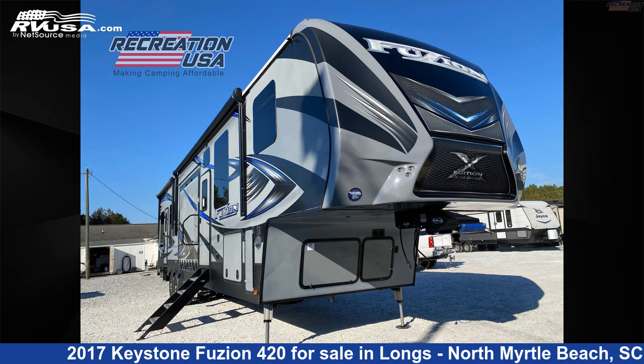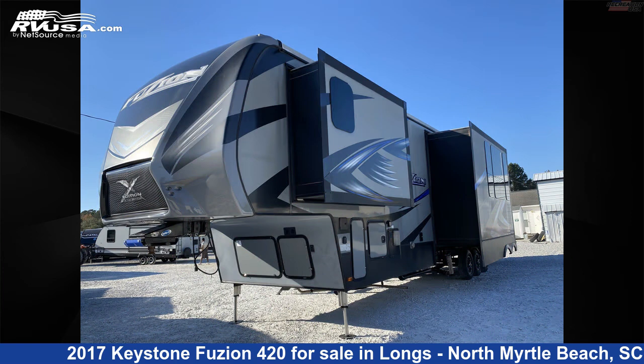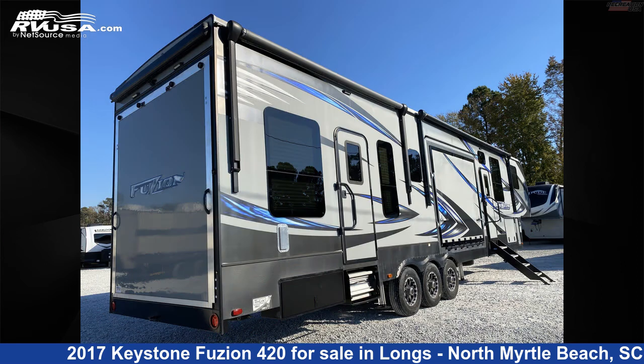This 2017 Keystone Fuzion 420 is a toy hauler RV. It is located in Longs, North Myrtle Beach, South Carolina, 29568 and is offered for sale by Recreation USA.